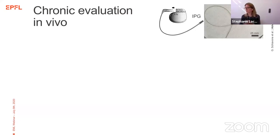And this is where we had the highest challenges, because when you do chronic evaluation, that means your system needs to be fully implantable. And so that means we need to have implantable electronic hardware that can be used for a long time and that we can interface with. And the standard, as I mentioned at the very beginning of my talk, is the standard implantable pulse generator, and it has a very set boundary condition in terms of how much voltage or how much current can be delivered by this system.